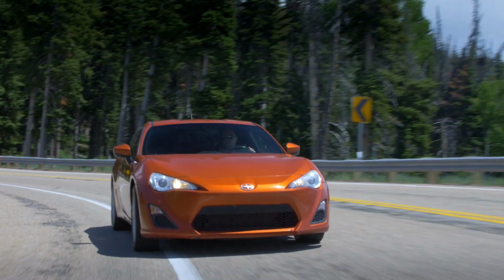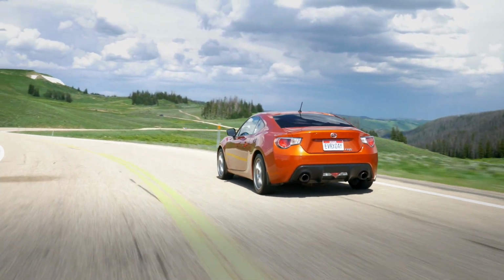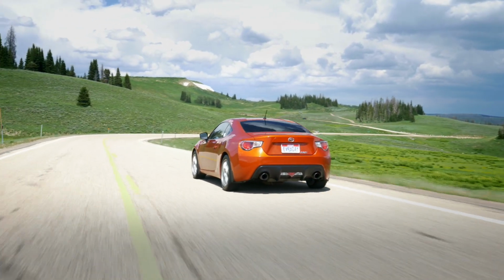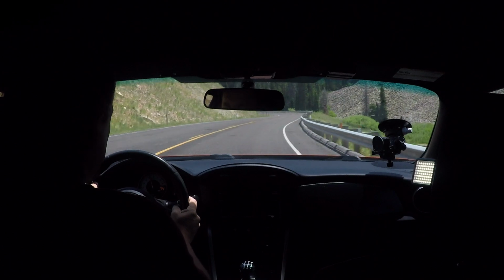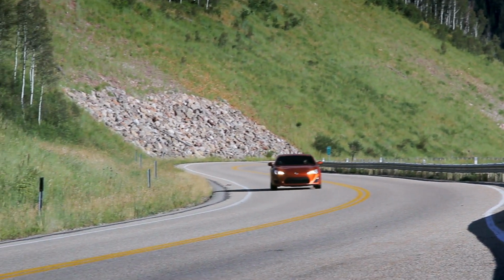Of course, one of the best features of this car is the handling. Steering quality, the way that it rotates, the shift of its weight. You have to get into things like the Porsche Cayman to start to actually surpass the natural abilities of this chassis.